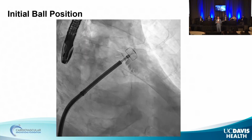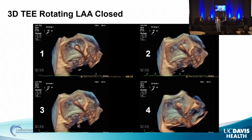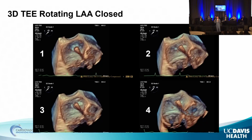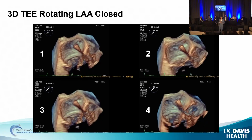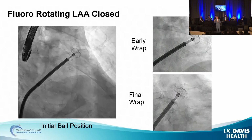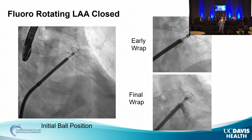And once that's the case, then you simply rotate the ball. And it's usually about a 360-degree rotation. And you can go through the images here, 1, 2, 3, 4, and you can see as we rotate, the appendage is essentially disappearing and the ostium is coming onto the shaft of the device. So we do this under TE, and we don't puff while we're doing it because the contrast interferes with the imaging on TE. But you can pause and do puffs along the way.